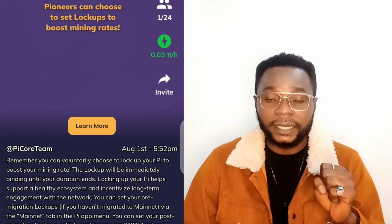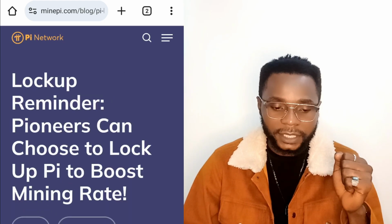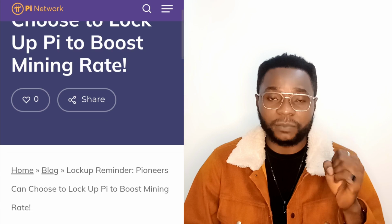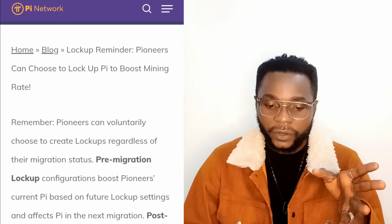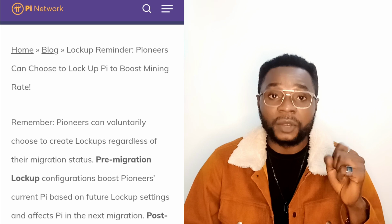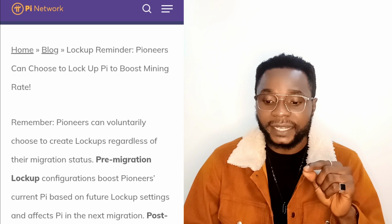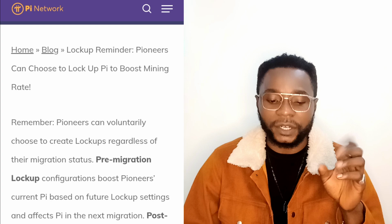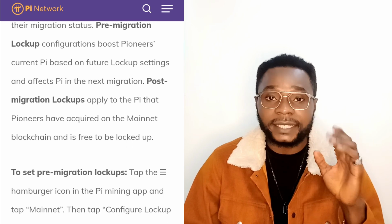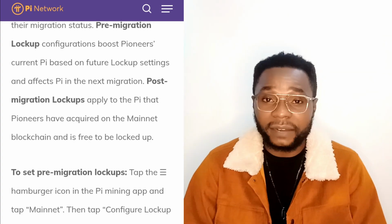Let's quickly click on the Learn More button. So once you click on the Learn More button, it automatically brings you up to this interface you can see on the screen. It says Lockup Reminder. So let's read this paragraph together and I'll explain to you better. It says, remember, pioneers can voluntarily choose to create lockups regardless of their migration status. Pre-migration lockup configuration boosts pioneers' current Pi based on future lockup settings and affects Pi in the next migration. And the post-migration lockups refers to the Pi that pioneers have acquired on the Mainnet blockchain, and it is free to be locked up. So let me quickly explain to you what this paragraph is actually saying.